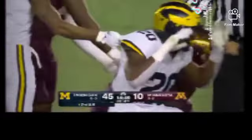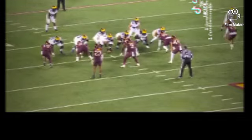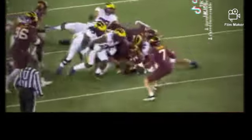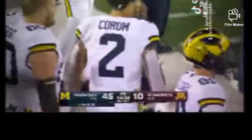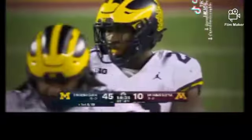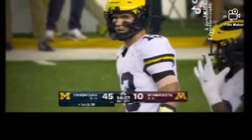You got backup offensive linemen in. You've got backup running backs in. But the same style of play. Still power football. And a 240-pound back coming at you full speed. Blake Corum, another productive day. 9 rushes. Nice job of finding space for 69 yards and a touchdown.